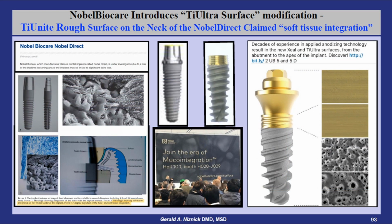About a decade ago, Nobel's one-piece Nobel Direct implant was sold with the porous TiUnite surface extending up the neck into the soft tissue area. Nobel claimed this promoted, quote, soft tissue integration, end of quote. That implant was eventually taken off the market after a class action lawsuit was filed by a dentist who had multiple failures with this implant. Apparently, Nobel's answer now is to create a smooth surface on the top few millimeters of the implant by anodizing, while claiming that this creates muco-integration.